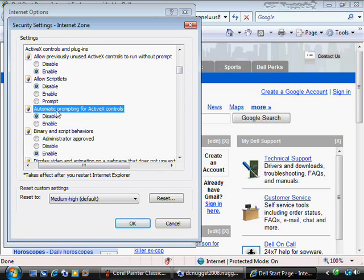There's also automatic prompting for ActiveX controls. What this is really going to do is bypass that information bar that you see at the top of the browser, like when I installed the Flash control and I had to click on it. Instead of seeing that, it would just automatically go right to, do you want to install this item, if I were to choose enable there. By its current setting, I do get the information bar instead.